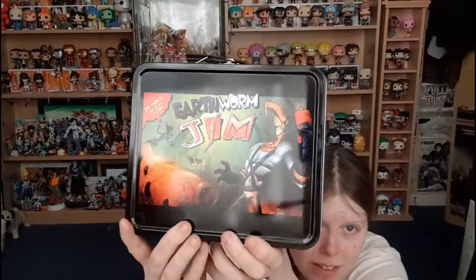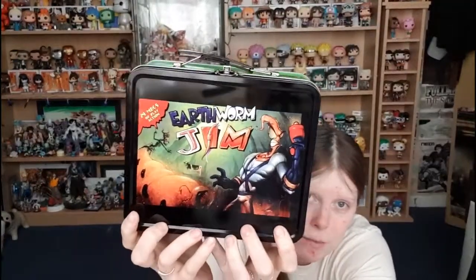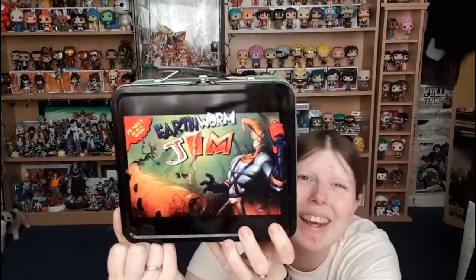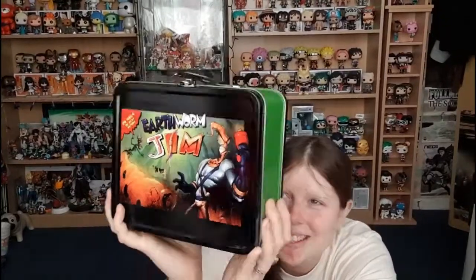I'll have to double check, so I will get a chance to replay it. So as you can see, there's Earthworm Jim looking pretty badass from, I think, the original cover artwork of the game, and there's Queen Slug for a butt and a random cow in the background. So I do love this.